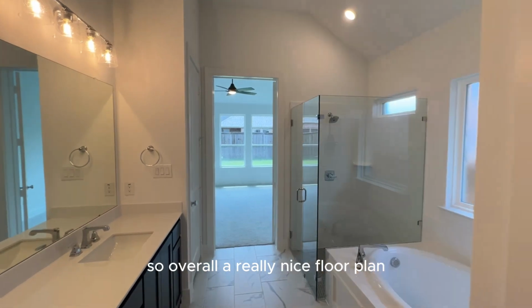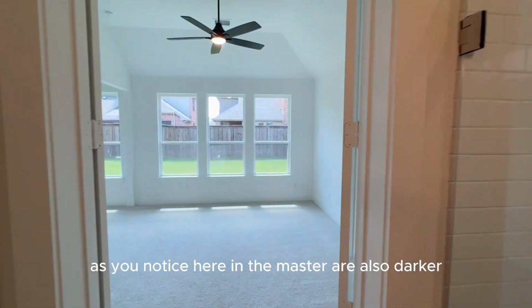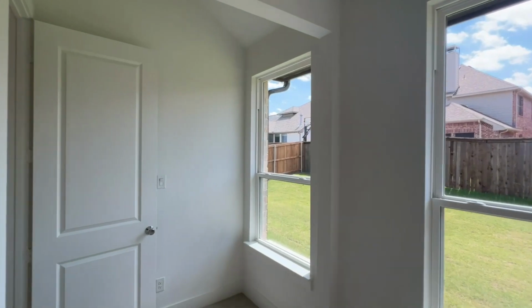So overall, a really nice floor plan. The cabinets, as you notice here in the master, are also darker, which contrasts nicely and picks up the vein in the floor really, really well.